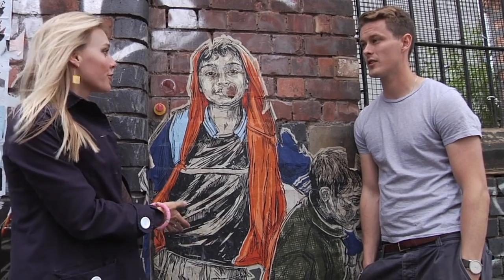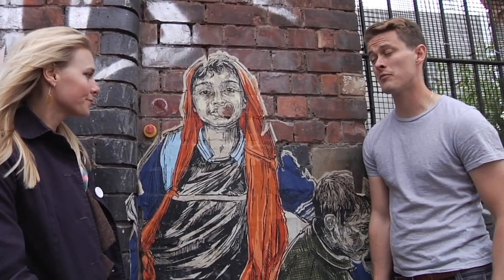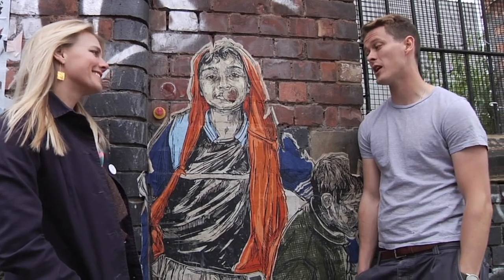And here we are with a different piece. Who did this? This is by a lady called Swoon, originally from Florida, but now based in New York. She's got lots of stuff all around New York. A different material, I see. Totally different. This is a paste-up, so it's made using woodcut and it's on rice paper.